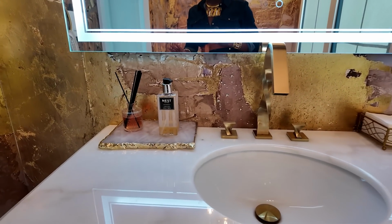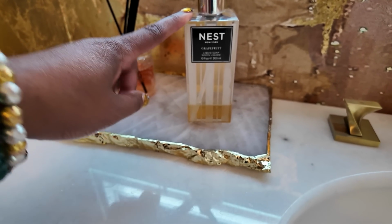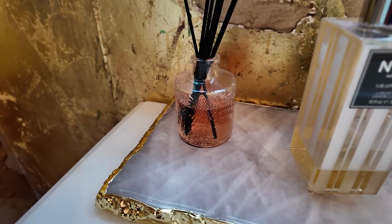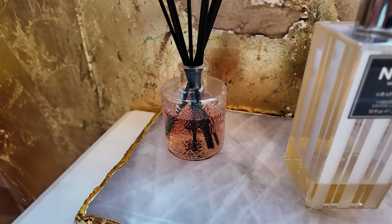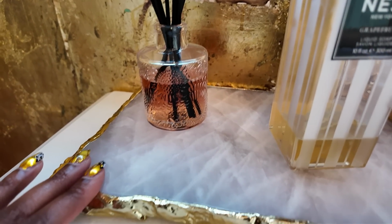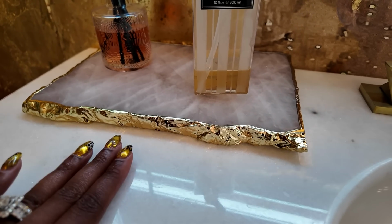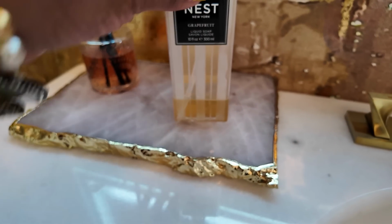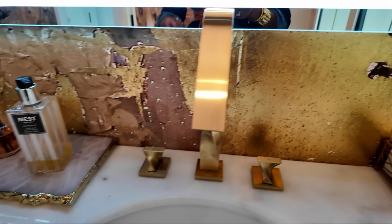So let's see. The hand soap is Nest. I do prefer Nest to be the brand of hand soap that I use in all of the bathrooms. This is almost gone, so we'll be re-upping. This is a diffuser from my good friend Nicole Brown. She owns a company called Izzy and Live. This is a very lovely smelling grapefruit scent as well. I have it on a marble slab that I found at HomeGoods. So don't be afraid to create some dimension with the things. There's no reason that this has to sit on the countertop. Just raise it up, girl, raise it up.